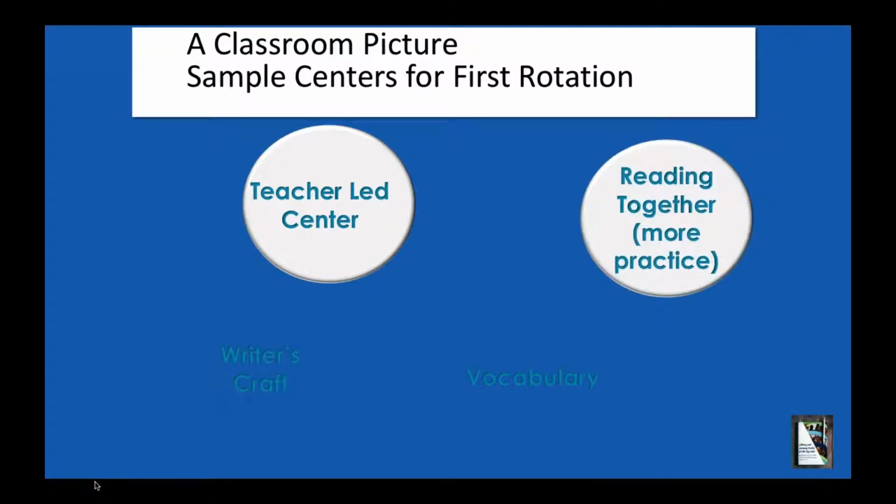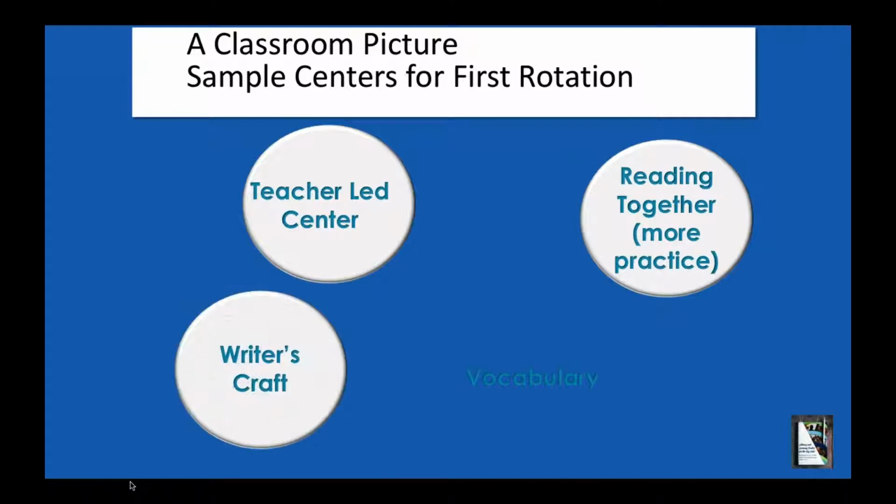And then a reading together center, where the kids practice their reading skills even more, or a strategy that I may have employed. And then writer's craft is that they are working on some aspect of writing.